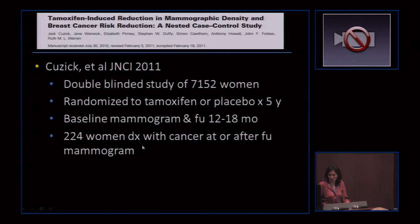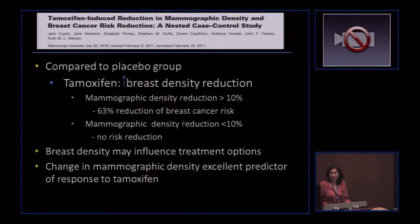And there were over 200 women who were diagnosed with cancer at the follow-up mammogram. Compared to the placebo group, they found that the women who had tamoxifen had more breast density reduction. And those who had mammographic density reduction of greater than 10% had a 63% reduction of breast cancer risk. Those who didn't respond as well to tamoxifen based on breast density, less than 10% response, had no significant risk reduction in breast cancer.